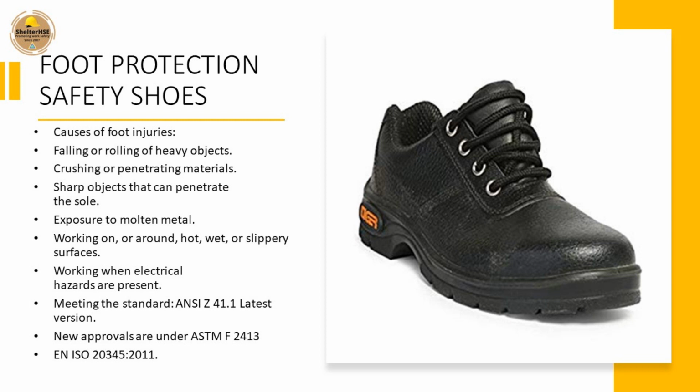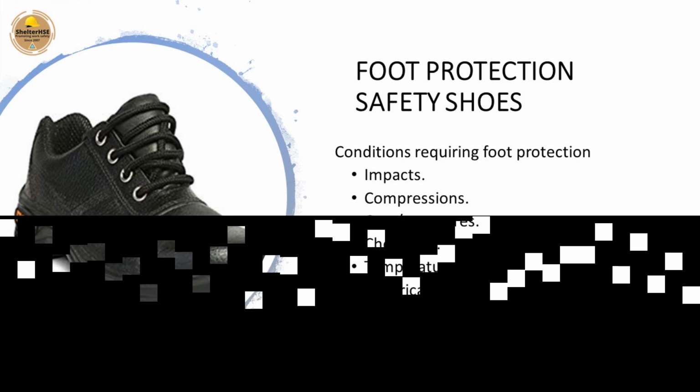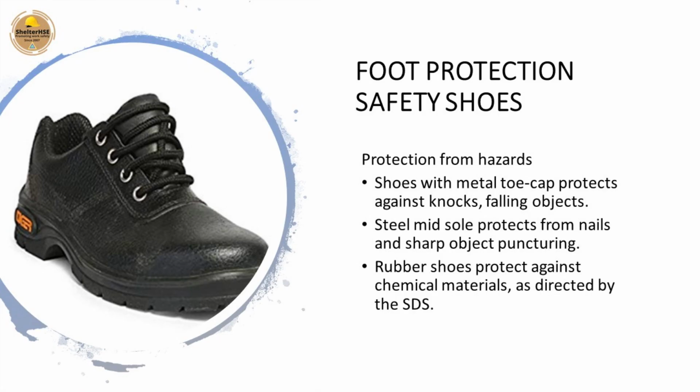New approvals are under ASTM F2413 and ISO 20345:2011. Conditions requiring foot protection: impacts, compressions, cuts, punctures, chemicals, temperatures, electrical shocks. When selecting safety shoes, consider the risks to the workers and protection from hazards.